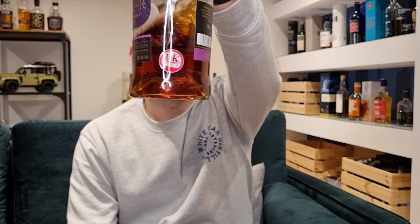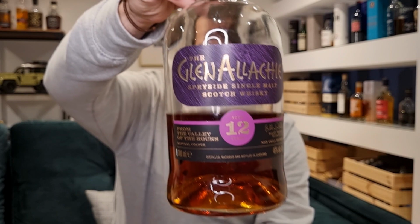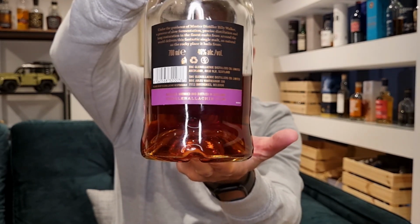But ultimately, the main difference between this Glenallachie 12 and the Glenallachie 12 that I know of old is the colour. It's so much darker than the one that I used to buy. So anyway, guys, here's the bottle. You all know what Glenallachie looks like. I'm sure there's probably a wealth, a myriad, a murder of Glenallachie fans out there.